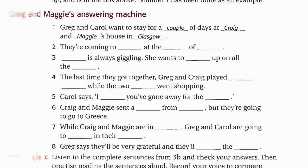Greg and Carol want to stay for a couple of days at Craig and Maggie's house in Glasgow. They're coming to Glasgow at the beginning of August. Carol is always giggling. She wants to catch up on all the gossip. The last time they got together, Greg and Craig played computer games while the two girls went shopping.